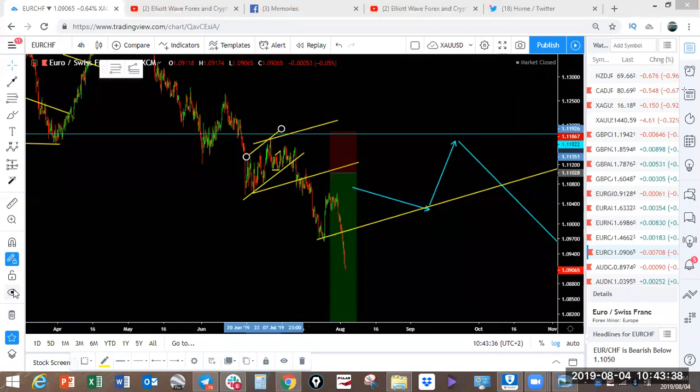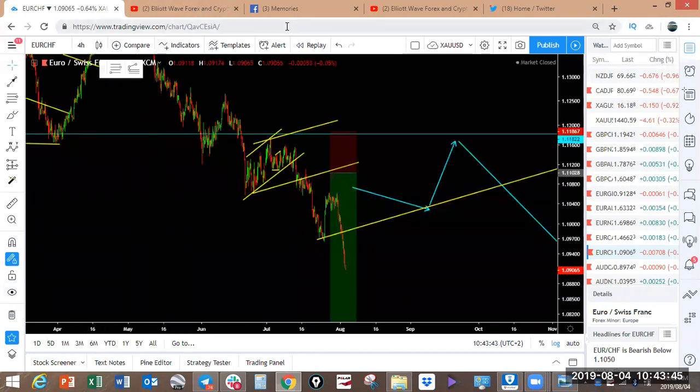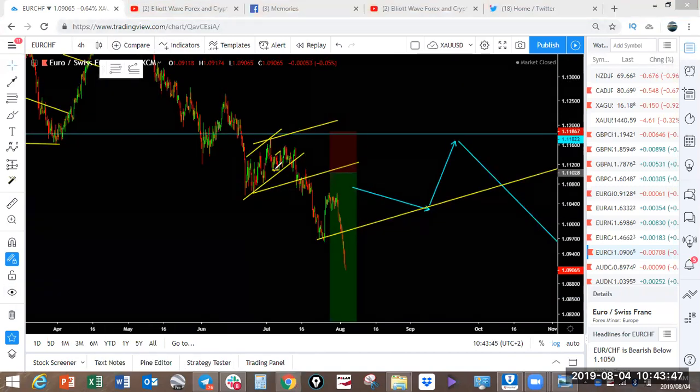So EURCHF still looking downside. If we go to the daily, what I've shown you there was just a trade to the downside that was taken when it was up here. So the entry here, and we're still looking for this to go all the way down. Let's go daily here.